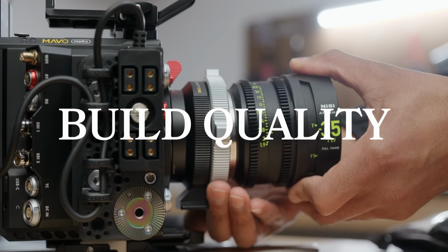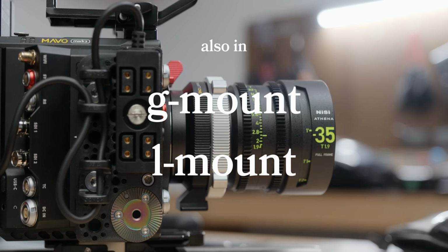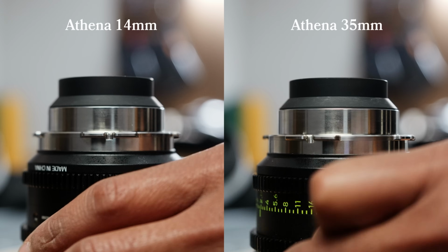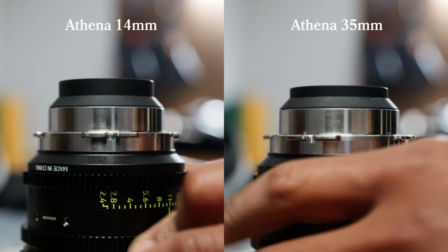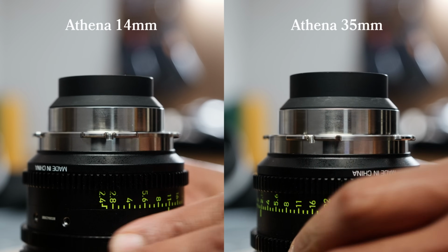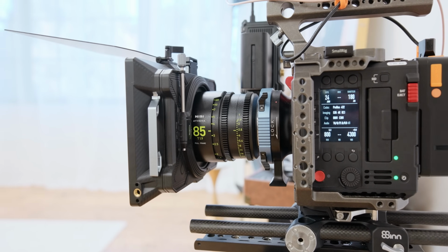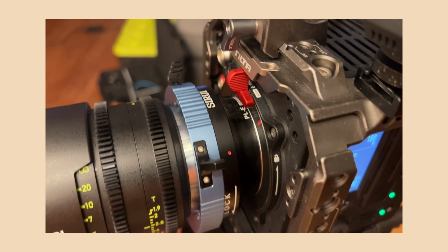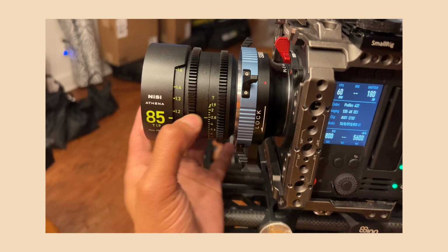So the Athenas come in RF, E-mount, and PL mounts. I own the PL mounts. Now the rear element that protrudes when focusing will be an issue for those who are using adapters with rear ND filters or any other filtration. I've also come across the Suri PL to E mount adapter on a recent shoot that I did, and that design does not work with the Athenas either.